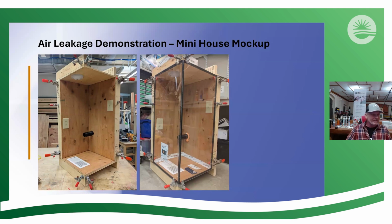But I'm going to do a little air leakage demonstration. Here's a little mini house mock-up. I have an updated version there behind me. I'll show you anyway. It just has traditional pipe penetration, like the pipe under the sink, light switches, and a floor register from a crawl space. It's not airtight. Maybe leakage at the base of the wall. I'll talk about that a little bit more in depth.